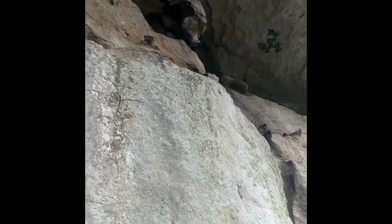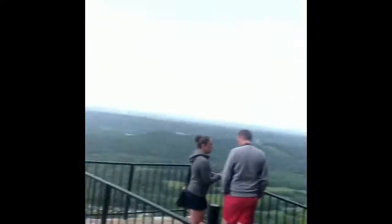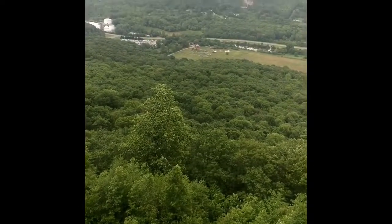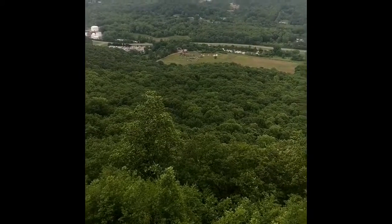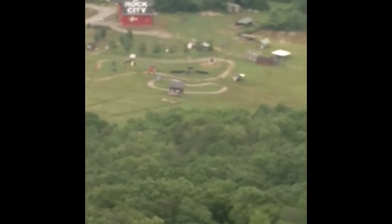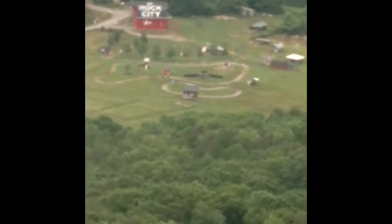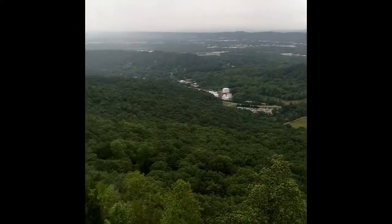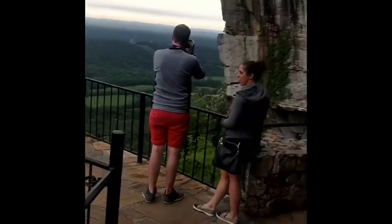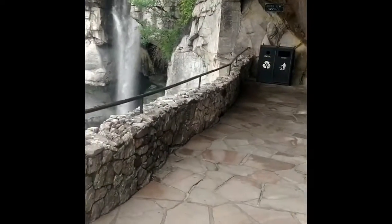Ooh, look at this rock. I want to show you this one rock. It's just kind of barely hanging on there. I don't know what that is down there, if it's just a park or what, but on the roof of that building, it says Rock City. That's pretty cool. There's the waterfall. Come here, girl.